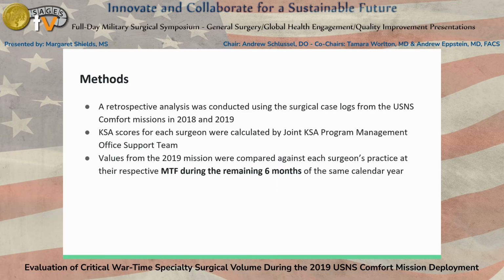So this was a retrospective analysis that was conducted using the surgical case logs from the Comfort missions of 2018 and 2019. There were 3 Navy general surgeons aboard the mission, as well as 1 orthopedic surgeon. And the KSA scores from this surgeon from the 2019 mission were calculated by the Joint KSA Management Program Support Team. And the values from the missions were compared against each surgeon's practice at their respective MTFs during the remaining 6 months of that calendar year.